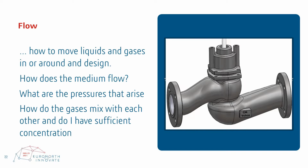Such simulation gives the information on how the liquid or gas flows through an object. It tells us something about the resulting pressure and the pressure drop and the interaction with the object itself. For example, it can also be investigated how liquids and gases mix together to form a suitably concentrated substance. Take, for example, the pharmaceutical or the mixing industry.